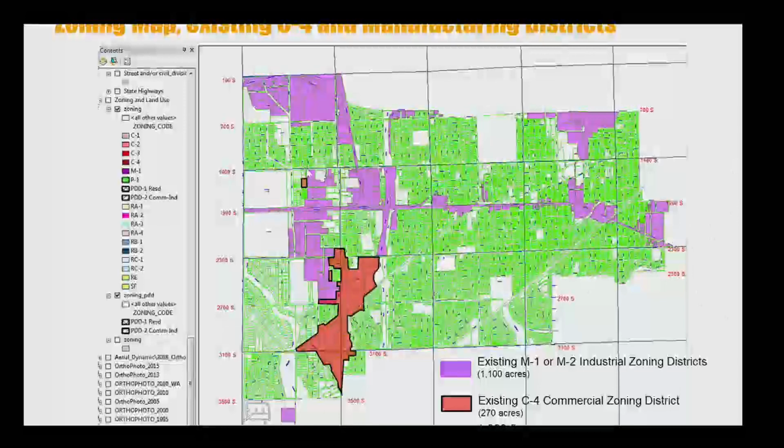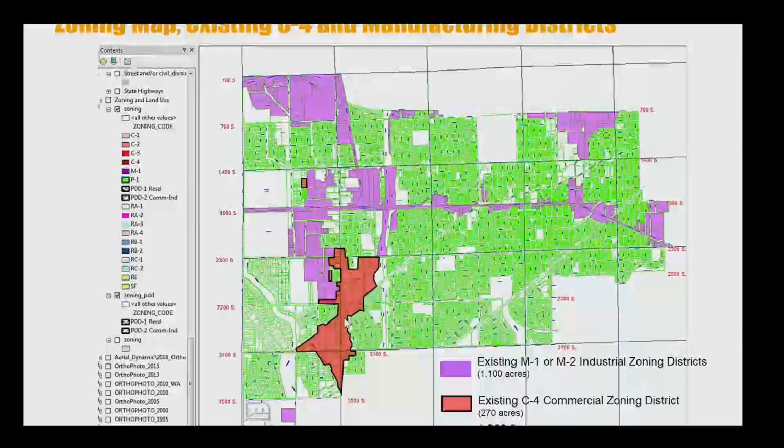Okay. And then the other location is up on Theo Trekker. So we've got one in a C4 district and one in an M1 manufacturing district. They would be considered, while they're in the appropriate districts, the problem is that they're within 1,000 feet. Both of them are situated within 1,000 feet of residential areas.